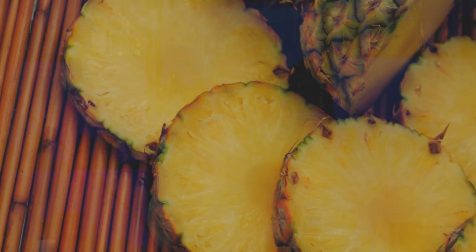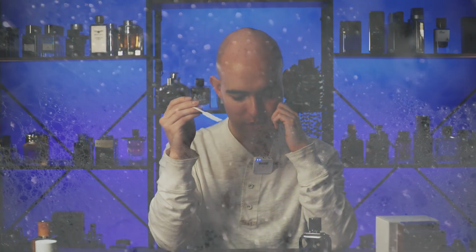Top notes are pineapple, cardamom, ginger, and tarragon. Yeah, I can kind of see that pineapple, a little bit of that cardamom as well, some powderiness. Middle notes are cedar, vetiver, and cinnamon. Base notes are oak moss, sandalwood, musk, and tonka bean. Definitely get that tonka bean, and I don't know about the oak moss and sandalwood yet, but definitely the musk because it has that freshness to it.